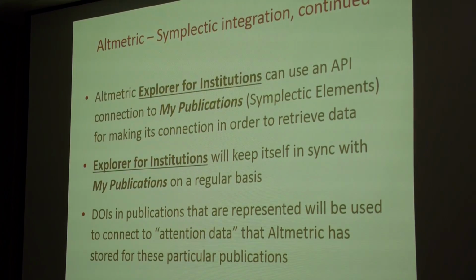But it is expecting to find that data in a Symplectic Elements system that it's gathering data from. There are other ways of putting it into the system, but it looks like it's going to be a messy way, so we really need to resolve it in my publications. It works with the API connection, which is so much of the way that a system like Publications works with its integrations with other systems. It's similar to what's happening with Research Master. Research Master is using an API connection into my publications to start pulling data across.